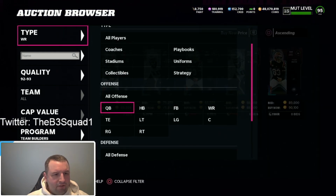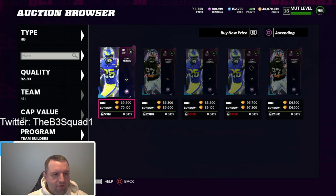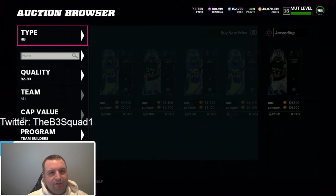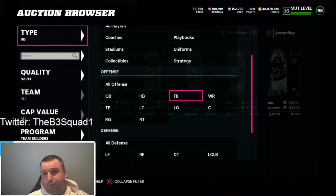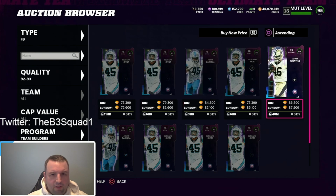Now let me go back to this just for 1 second here. On this run right here, you can see that you could buy this card for 70,000, sell it for 89. Guys, you can do that. You can flip that around. 70,000, put it back up for 88,000. That's about a 9,000 coin profit. It's up to you. That's a little bit risky, but it can work out. It definitely can work out.